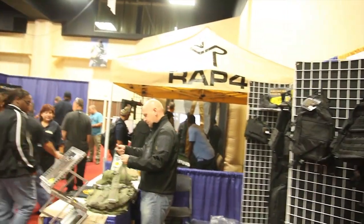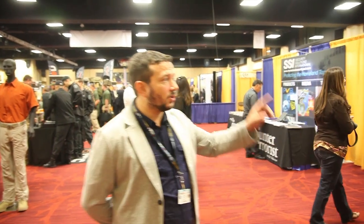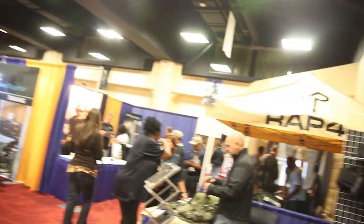Of course, we're showing the PTR. The PTR, again, is basically our premier law enforcement training tool, military training tool. It's an AR-based platform. It has a little trigger reset, just like many of these people here are accustomed to. Of course, that's why it's being used. We also have a shooting trap as well.